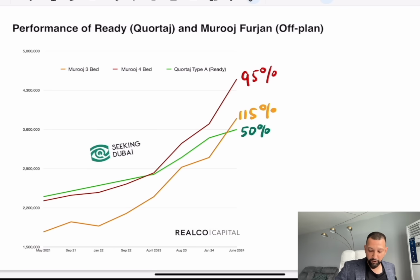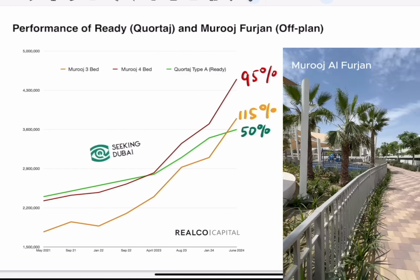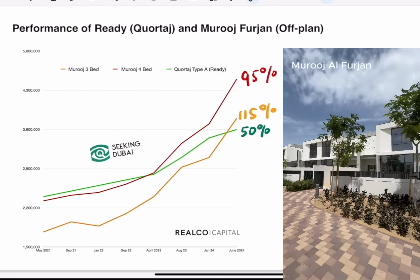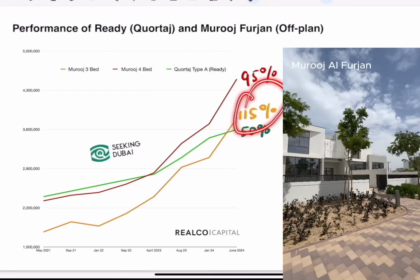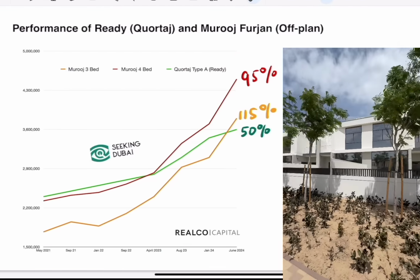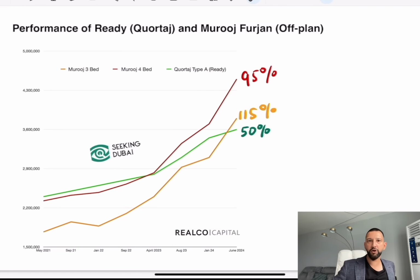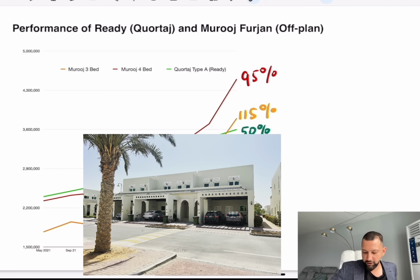So the best performing property type is the Murooj Al Furjan 3-bedroom townhouse. Those launched for around 1.7, 1.8 million, and they are today at least 3.5 to 3.7 million, and even up to 4.2 million. So they've grown by like 115%. And then the 4-bedroom townhouse almost doubled in value, but in the same duration, the Kurtaj, the ready market, has also gone up quite a lot, but only by 50%, right? So in terms of the investment back in that time, obviously buying the off-plan was the better purchase.